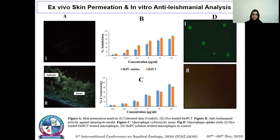Next is the ex vivo skin permeation study, and this study was performed because, as I told you earlier, miltefosine has a permeability issue. So you can see in figure 2A that dye-loaded transfersomes penetrated into deeper layers of the skin very easily, and so we can say that the permeation could be enhanced by incorporating the drug into transfersomes. However, we needed the sustained release of the formulation, so the transfersomes were further loaded into the gel.